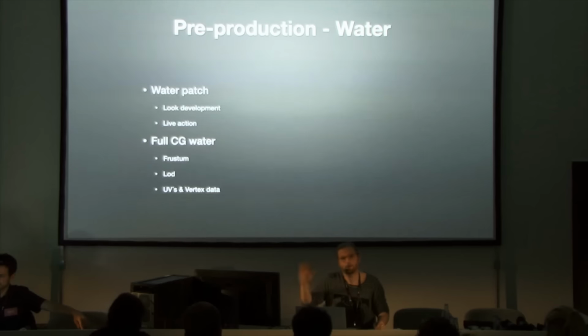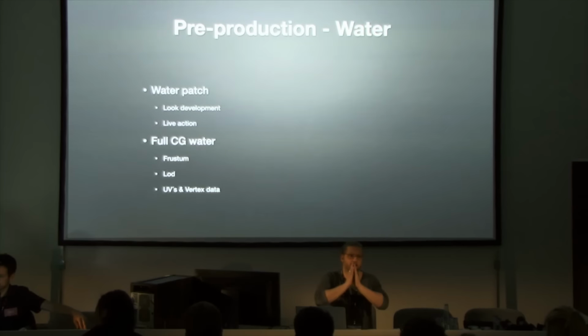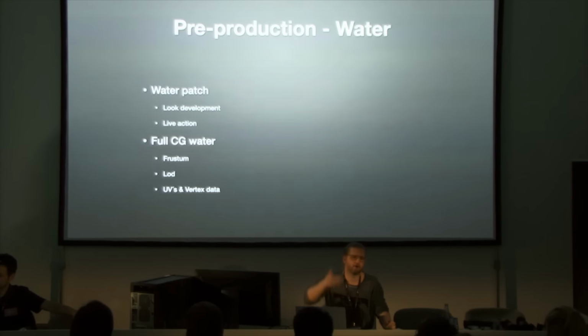And the other part of the water that we did was the full CG water, also done in Houdini, and we generated the water from the camera frustum. So you only had the water where the camera looked in order to work efficiently and fast and save disk space and all that. We also had different LODs, levels of detail, built into that setup. So high detail close, and then it diminished with the distance.